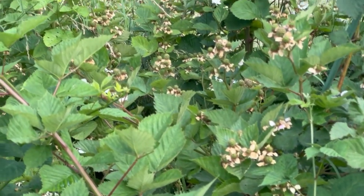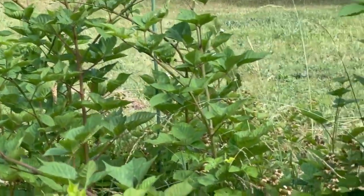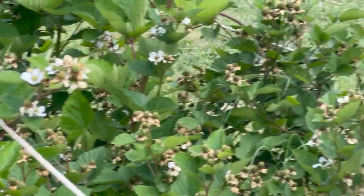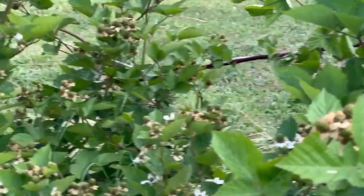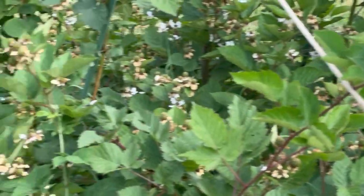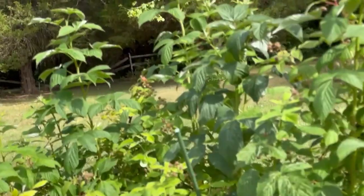Yep, so these are all the thornless ones that are transplanted to the other side. Yeah, so this, we didn't have any of this last year. So this is going to definitely be an addition to the pounds that we grew last year.